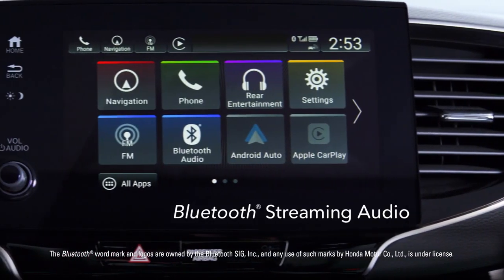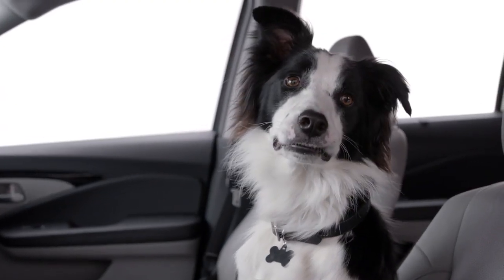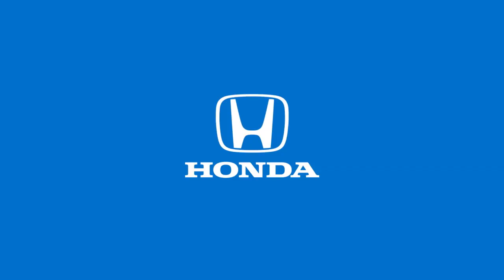Bluetooth streaming audio and a multi-angle rear-view camera come standard, too. Something smells delish. Wanna go for a drive? You ready?